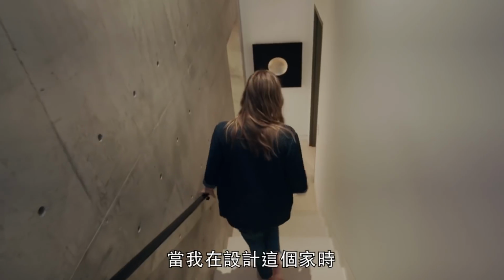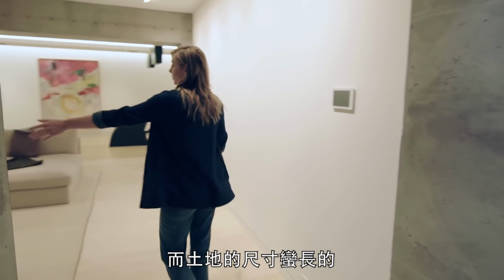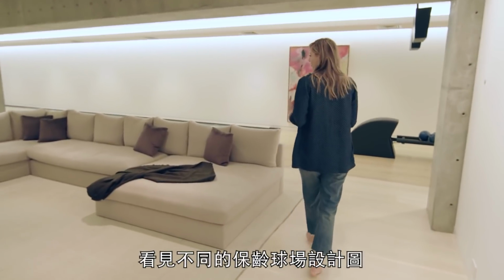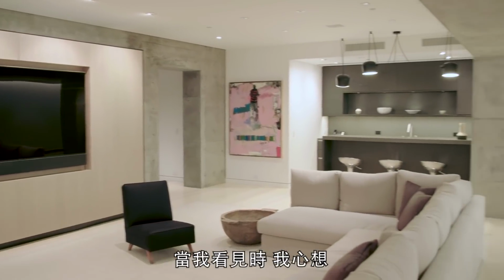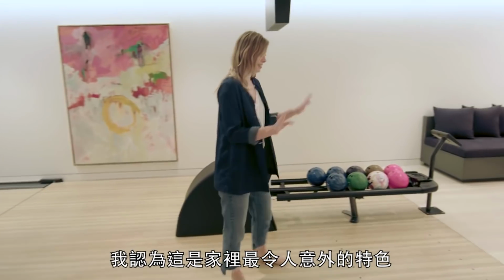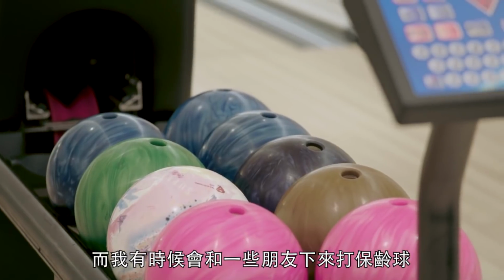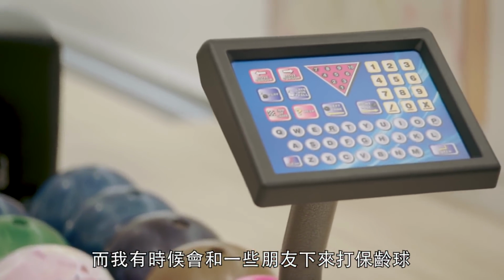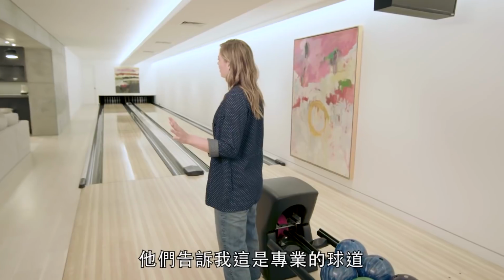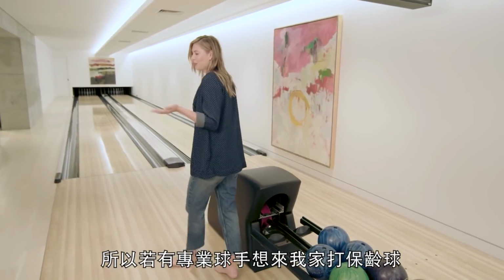So when I was designing this home, we wanted to do a basement, and the dimensions of the property were quite long, and I ended up seeing a few different models of bowling alleys from the architects that worked on my home. And when I saw it, I was like, how amazing would it be to have a bowling alley? And I'd say it is the most surprising aspect of this home, because I'm not a bowler myself, and I occasionally come and bowl down here with a few of my friends, but it's a lot of fun, and it's very loud, and we make sure that no one's sleeping upstairs, obviously. They told me that it's like a professional alley, so that if there are any pros that want to come and bowl at my house, you know where to find me.